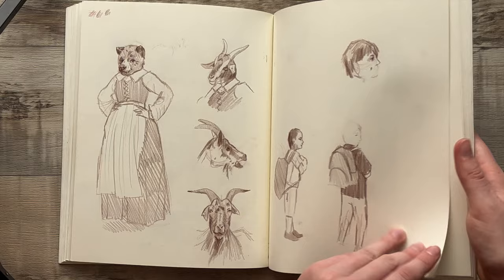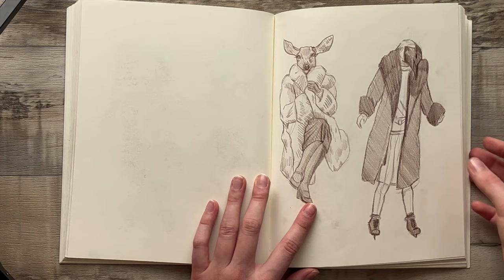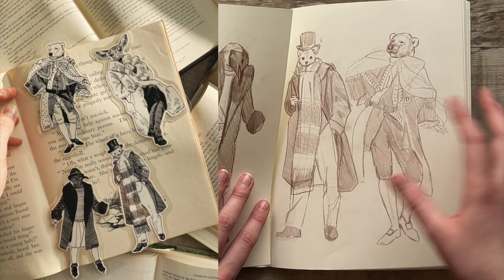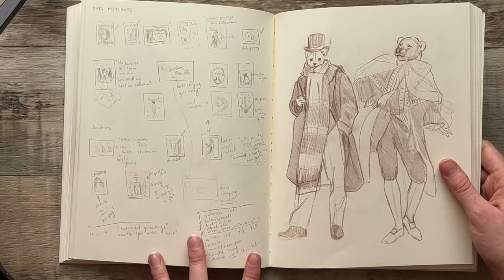So after that challenge, this was early December 2021, I decided to lean more into the animal heads with people bodies because people online seem to really like that, and I really enjoy drawing it myself. These sketches here are for some original art bookmarks that I ended up making and selling on my website. This was me just sketching out what that would look like. This here is actually 2023. I think I did this like 2 weeks ago. I was mapping out some ideas that I had, so this is just a brain dump page in whatever available space I could find.